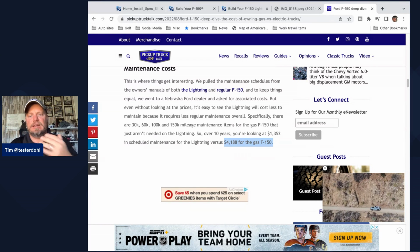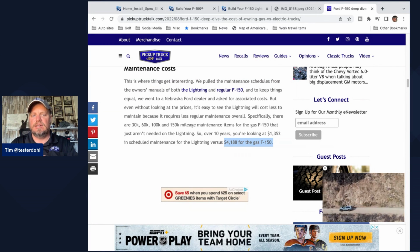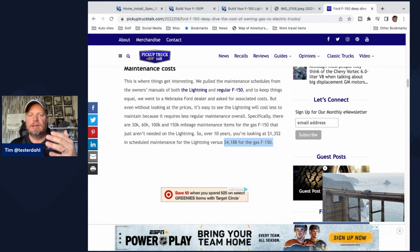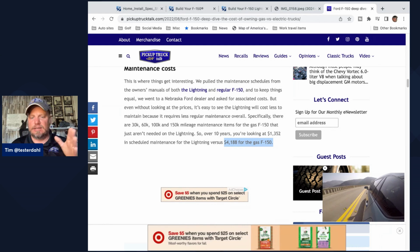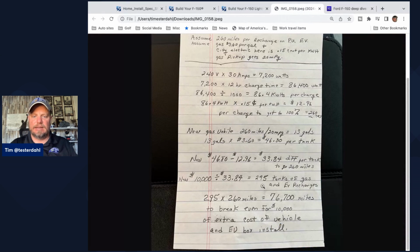So it really does depend, and again, in this case, it depends on how much mileage you're doing, if you're actually hitting those mileage items at those yearly marks. So let's just say between the maintenance and the box install, we'll call that a wash. And let's go back here and say, yeah, you're looking at about 75,000 miles of ownership to break even on the cost of the Lightning versus the regular gas F-150.